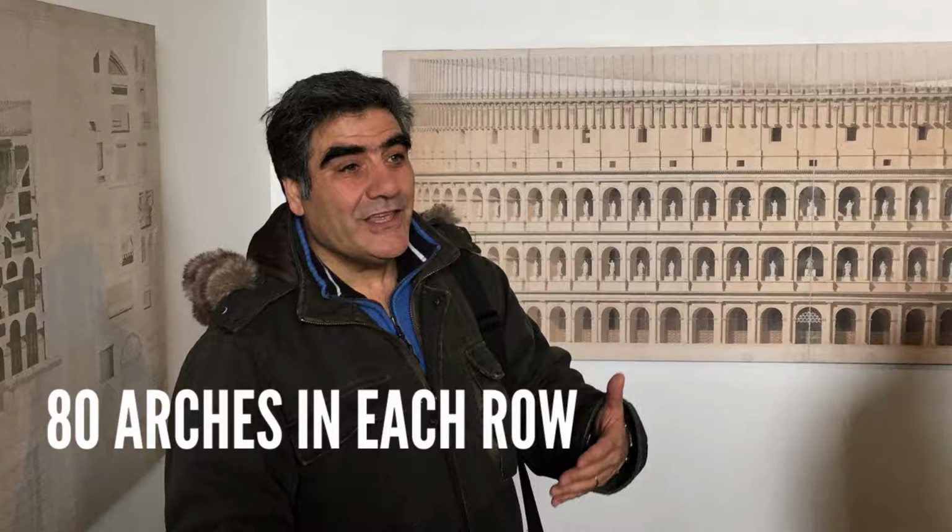So, we came to the entrance. We see the two rows of arches of the Colosseum. Well, amazing. That's one of the things that probably you want to pay attention to when you visit the Colosseum. And so the architecture of the archways, the bricks that gave the possibility to the engineers to make arches also with bricks and concrete.